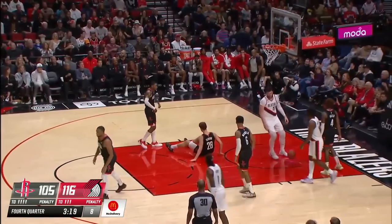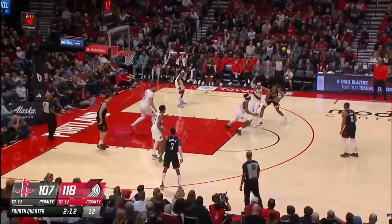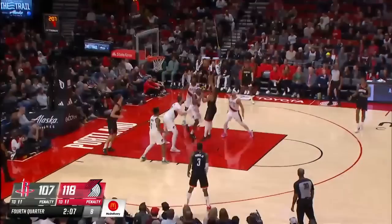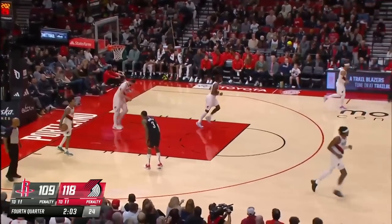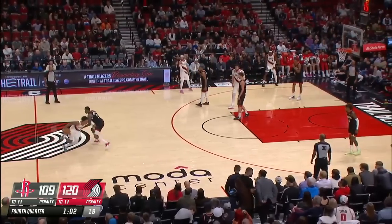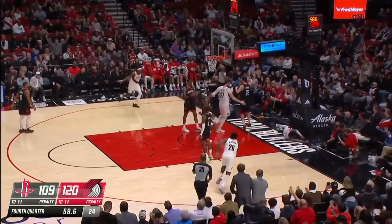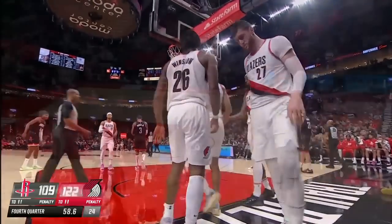Now he goes to work on Şengün, who takes a seat. Nurk gave him a tap and then spins off the contact to lay it in. 20. And on the flip side, Houston, they don't have a lot of time. They're not going to force up bad shots. Well, I shouldn't say they're not going to. It's a used clock. They'll drive it right to the rim and lay it in, and took a seat as Şengün got a piece of it.